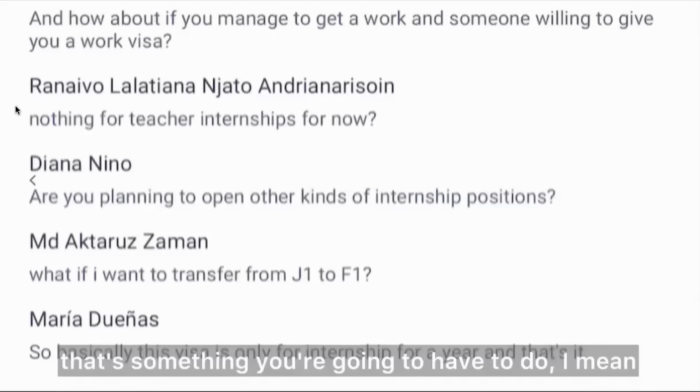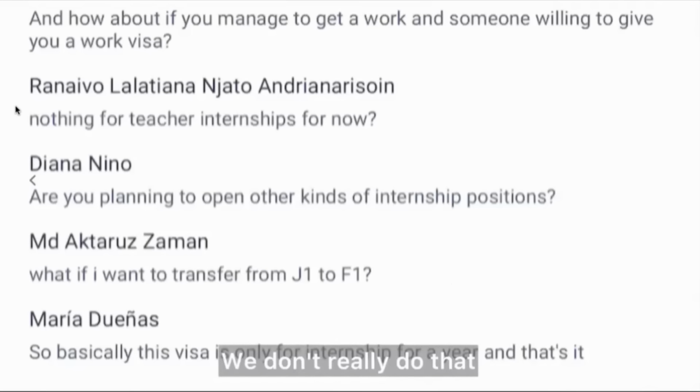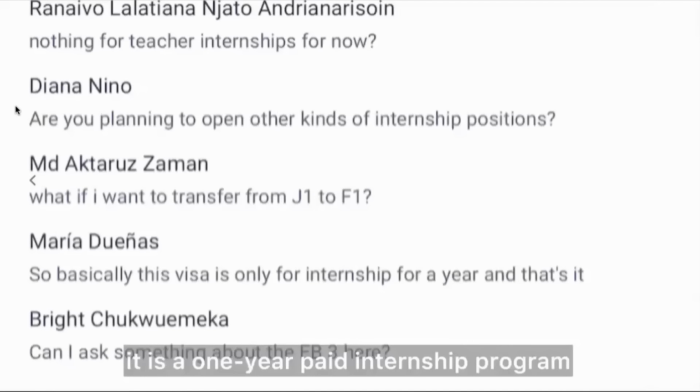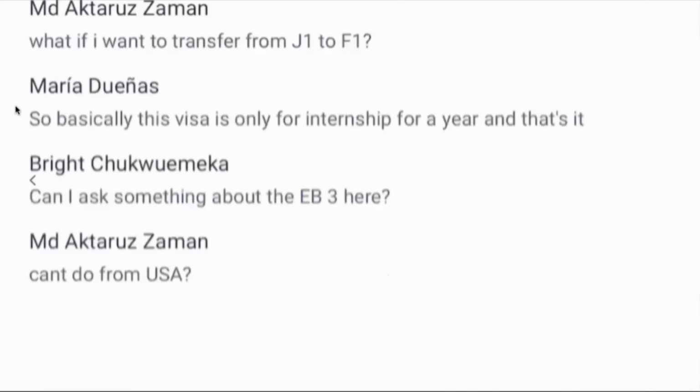If you want to transfer from J1 to F1, that's something you're going to have to do on your own when you go back to your home country. We don't really do that. Yes, it is a 1-year paid internship program.